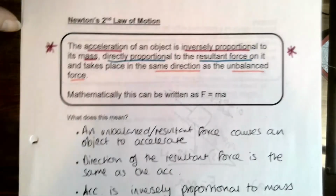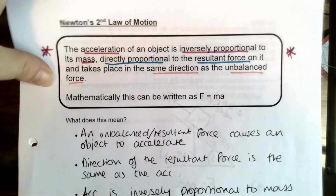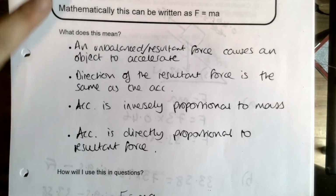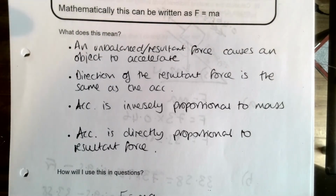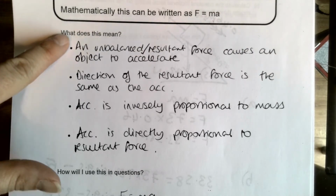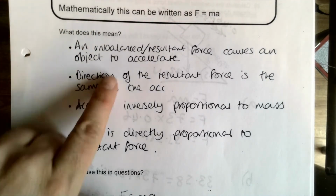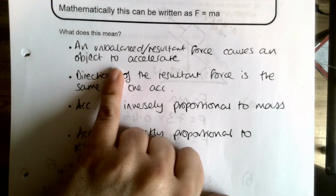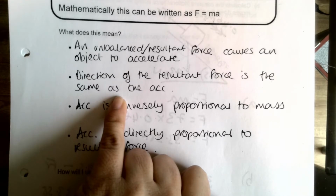So what does this mean? All I've done here, and again, the majority of you already have this filled out, is taken this statement, the official Newton's second law wording, and put it into what it actually means. So if you have an unbalanced or resultant force, it's going to cause an object to accelerate. The direction of the resultant force is the same as the acceleration.